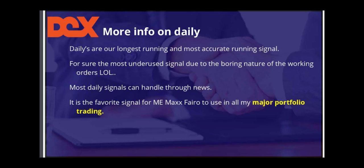So most daily signals can handle news. I know we're always touting, don't trade during news. A lot of the signals, most of them can handle news no matter what. And we'll point those out in future videos to come.